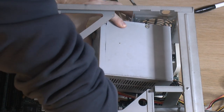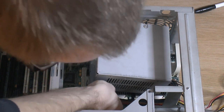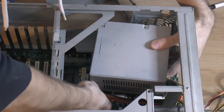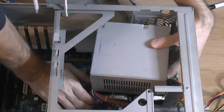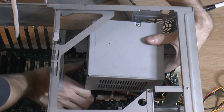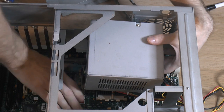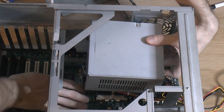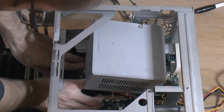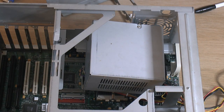Yeah, the cable isn't particularly long either, so that's a problem. You can't really have made a cable for you. It's a bit tight though. This is a really bad design. It needs to go down more. Also, I think I should get the floppy cable in there while I'm at it.